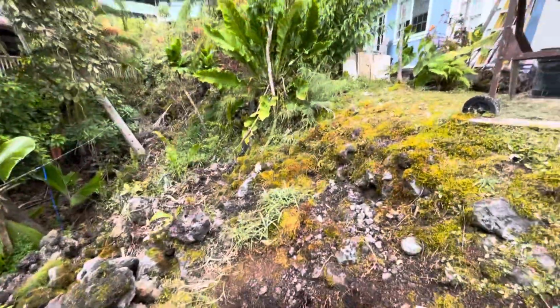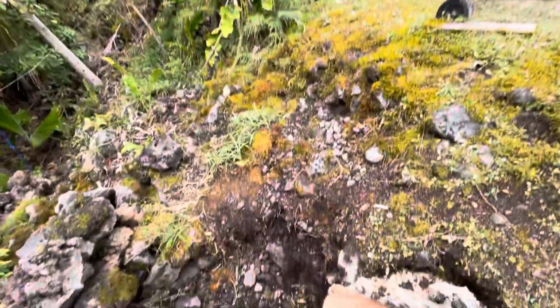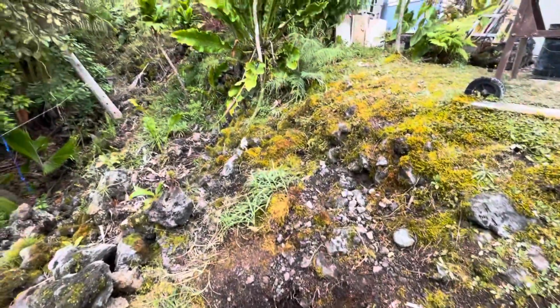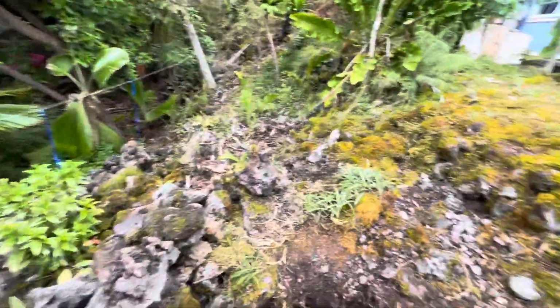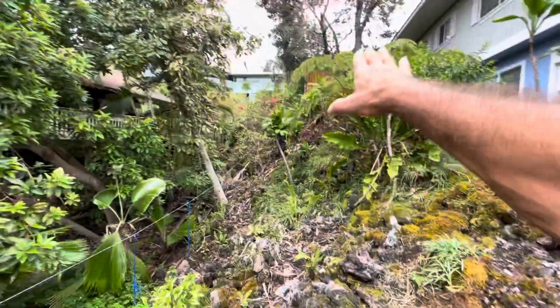You can see I've already started digging into the slope. So if a boulder like that one right there, then it'll just become part of the landscape, build it into the wall. And so that'll give me 10 feet wide when I'm done, and then it'll just slope up over there.